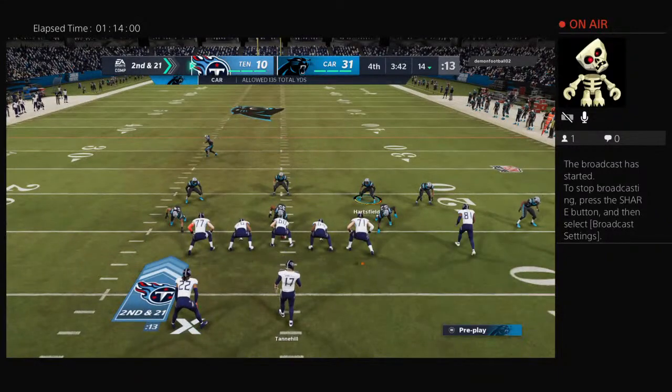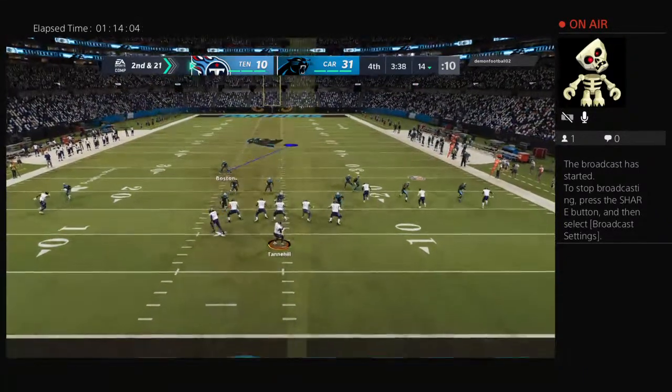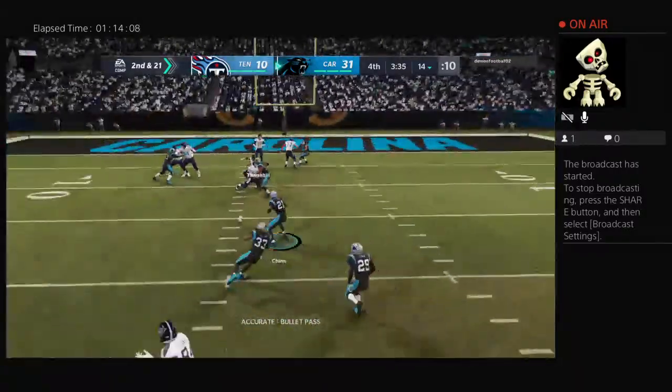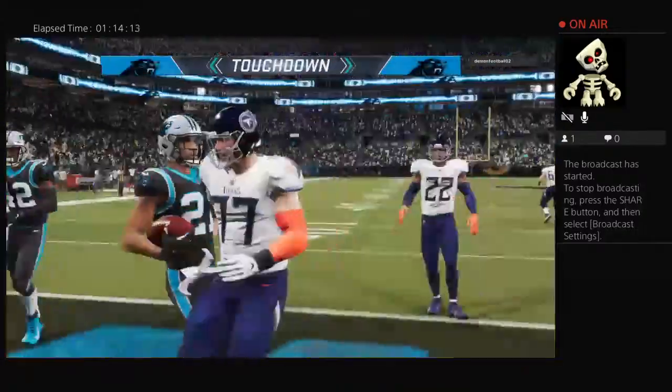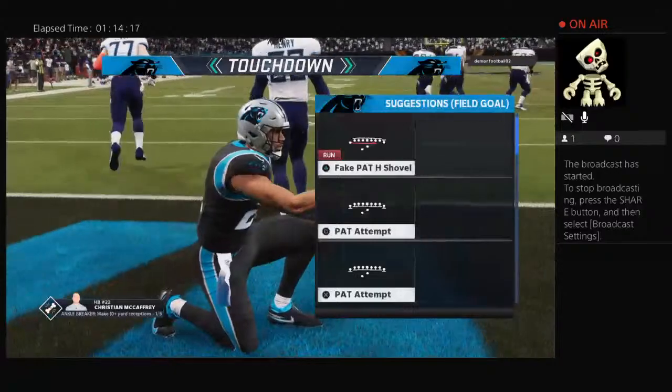Pass protection has been a problem all night long as they come up facing 2nd and a bundle. A shotgun snap for Tannehill. And for a 3rd time tonight, he's intercepted. Jeremy Chin puts it on. He will score. Touchdown, Panthers.